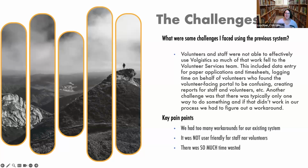Plus our volunteers were doing a lot of data entry. Remember I said 400 to 500 volunteers, or 800 in the summer. And so we were doing things like entering paper applications and timesheets and logging time on behalf of volunteers who found the volunteer portal to be confusing. We created a lot of reports for staff, and sometimes we then had to export data and manipulate it in an Access database and then provide them with a spreadsheet.